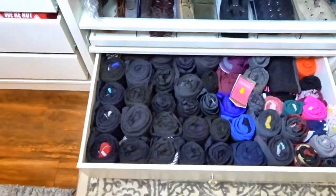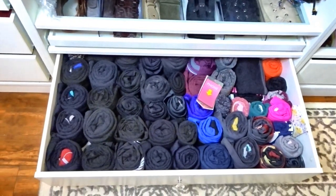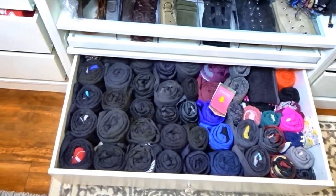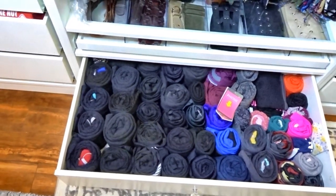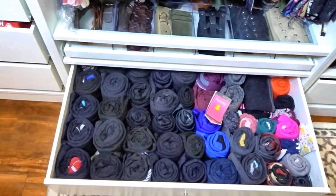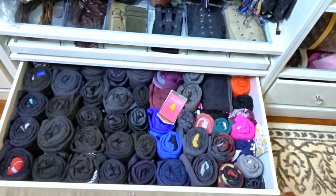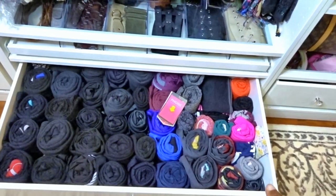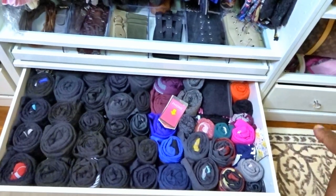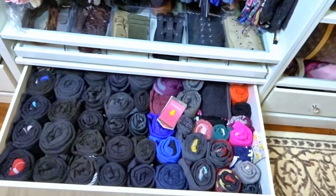This next drawer down here houses the majority of my workout pants. So over to this side, up until about right here, are all workout pants. And in this very corner, you have a sports bra that's rolled up, and the rest of those are tank tops. And then that little space right there, more sports bras.